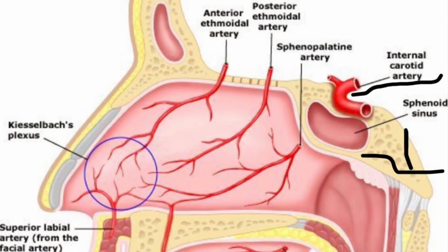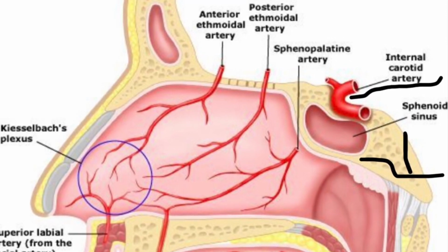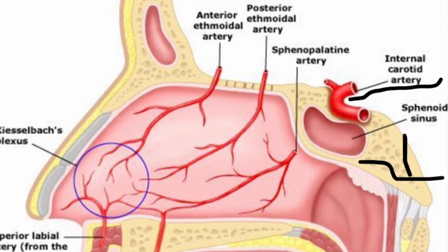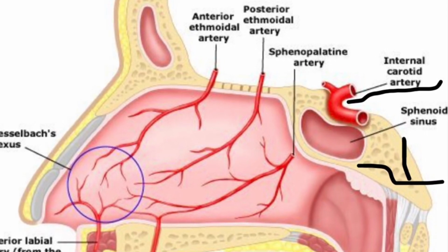The main culprit of all these nosebleeds is something called the Kiesselbach plexus, and that's in the center part of the nose. We have the septum that separates both of our nostrils, and there's this plexus of vessels right in the front center part of the septum. And so the majority of the time, in children especially, that is the location where the nosebleeds are occurring from.